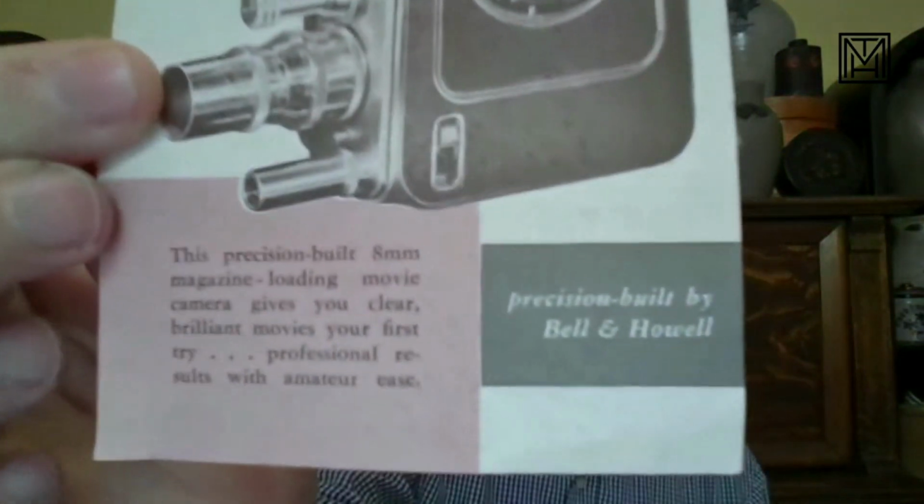So you've got, this might be a slightly different model. So you've got different versions of it. Now this one, you can see there's a blank spot at the bottom.